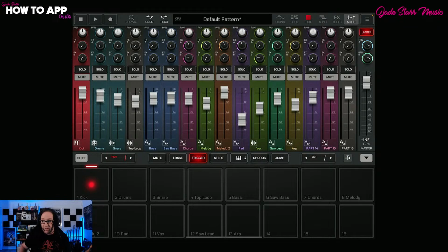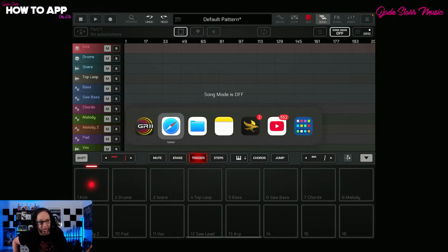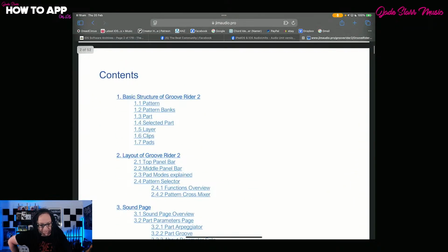loading MIDI files. Can we load MIDI files? I don't know if we can do so. You would have to think you could do it in song mode. Now, I don't think you can, but I could be wrong. But we'll check out the manual now that it's been dropped. I'm just going out on a limb here, I don't think the manual's been fully completed. I just have a feeling of that.